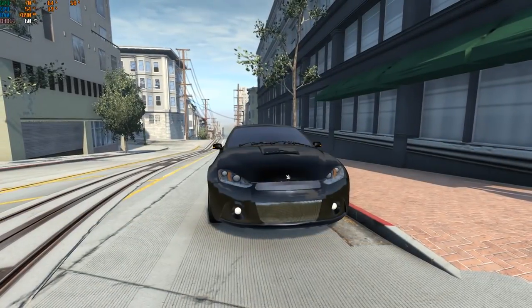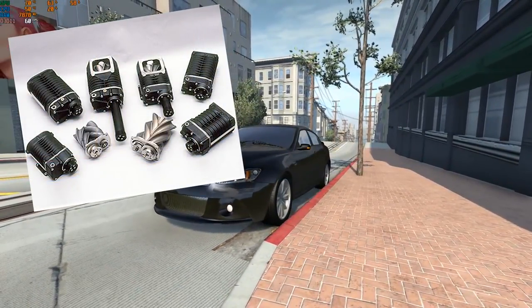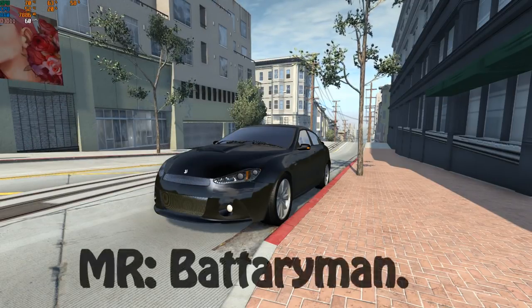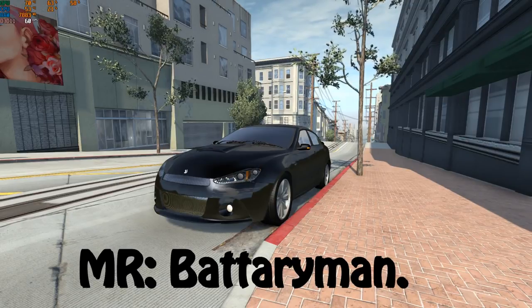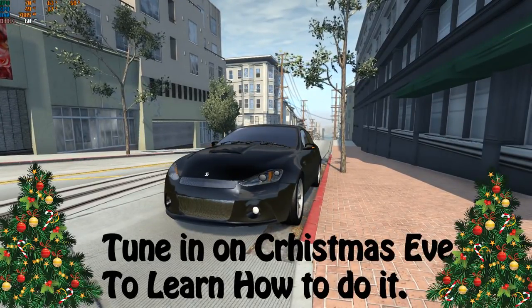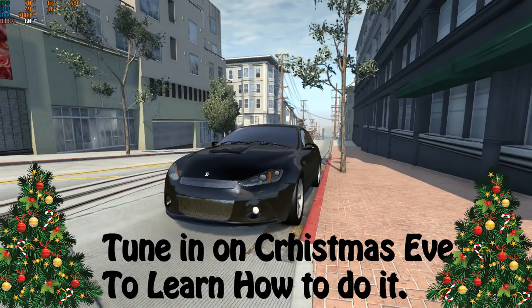This thing has a 4-liter V6 engine with a twin-screw supercharger on it, producing 30 psi of boost. I'm not kidding. Yeah, this thing has a supercharger on it, thanks to a dear friend of mine on Discord. He has taught me how to make a supercharger on this car, and as I'm gonna show you on Christmas, how to supercharge your cars. That video will be of course going on Christmas Eve, which will be absolutely epic to watch, and I will be teaching everyone how to supercharge your Automation game.